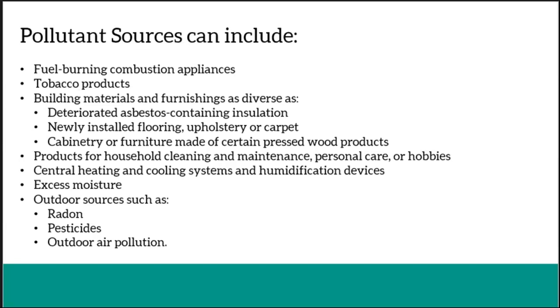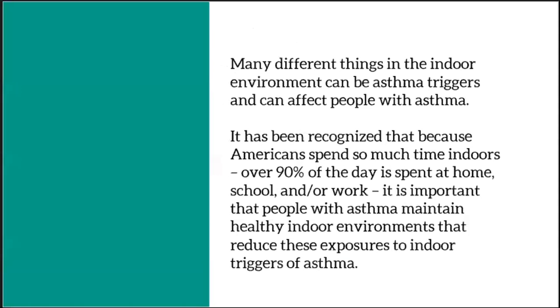And then there are some of the more outdoor specific point source solutions: industrial point sources, fuel burning, different things like that, and tobacco products, both inside and outside the home. The outdoor air quality can impact our indoor air quality, but we can do a lot inside our home to improve our indoor air quality regardless. We'll talk a little more specifically about that, but I just wanted to include that these are the most common pollutant sources for indoor air quality.